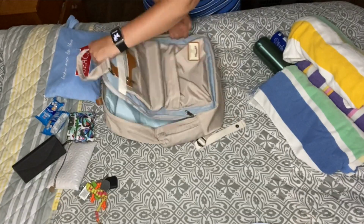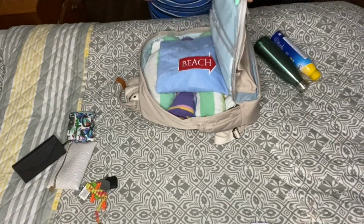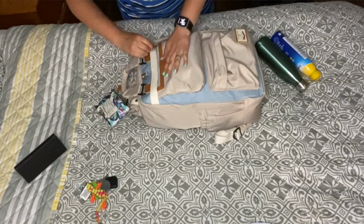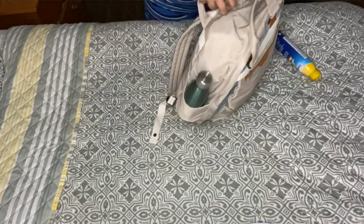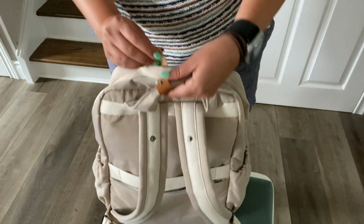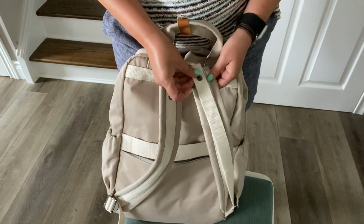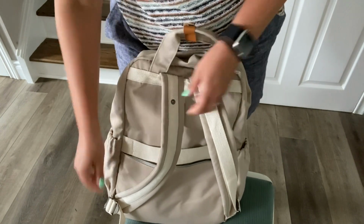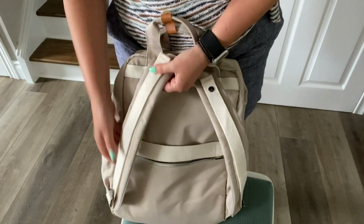But if you're just a mom who sometimes needs a backpack for day trips, then this backpack is exactly what you need. It has a gazillion pockets. I really love that the top of the backpack has two handles with a clasp to keep it together. So whether you're holding this as a carrying bag or wearing it as a backpack, it's really functional.